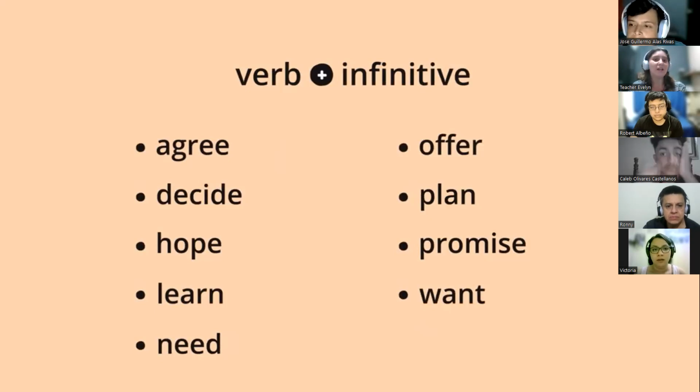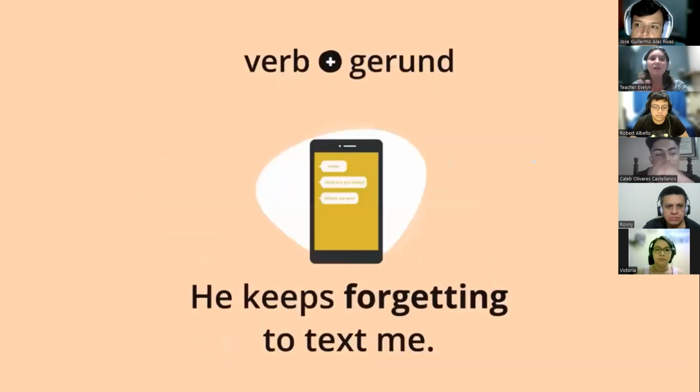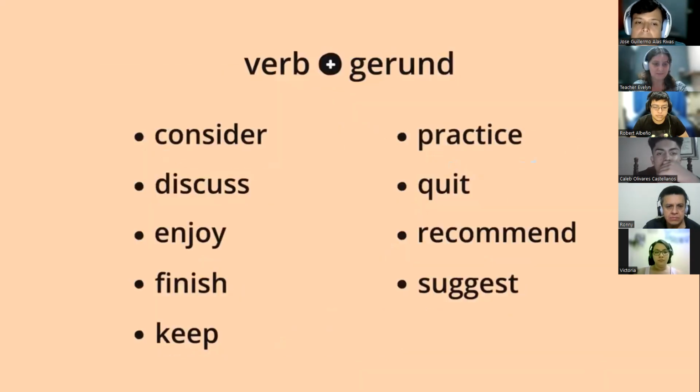So you're not going to say, for example, she played to something else, right? Because play is not here, right? Only these verbs. We have to memorize them, right? Yes, we have to know this verb. And as you can see, they are not the same. Some verbs are for sure infinitives and some are for gerunds, right?